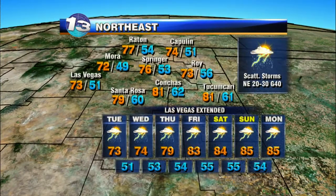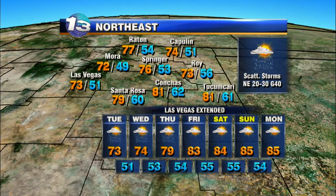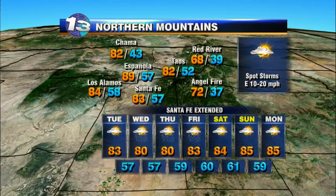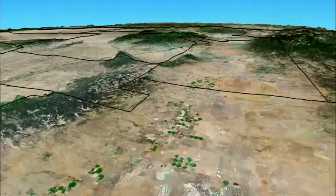Over the northeast, scattered storms around here for this afternoon. Highs only into the 70s and 80s, and we continue with the cooler and wetter weather through Wednesday and Thursday before things dry back out and heat back up toward the holiday weekend. Over the northern mountains, spot storms around for this afternoon. Better storm chances for Wednesday, Thursday, and into Friday. We'll start to dry things out for Saturday and Sunday.